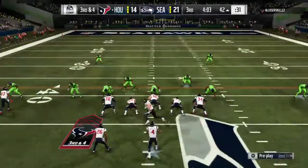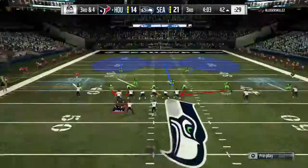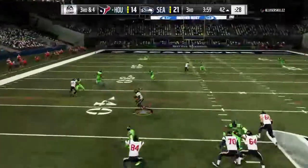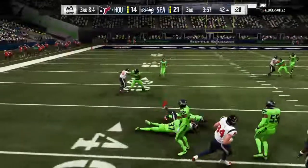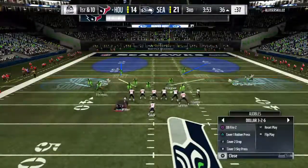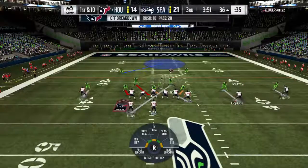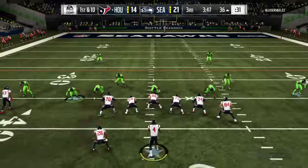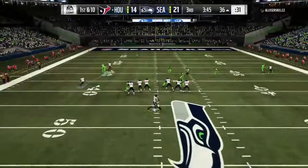Come back. To the air yet again. Watson. Throw left side complete. That's Hopkins. And he's able to get the first before he's taken down at the 36. They get 6 on the pickup there as the drive will continue. Back to throw. Watson.